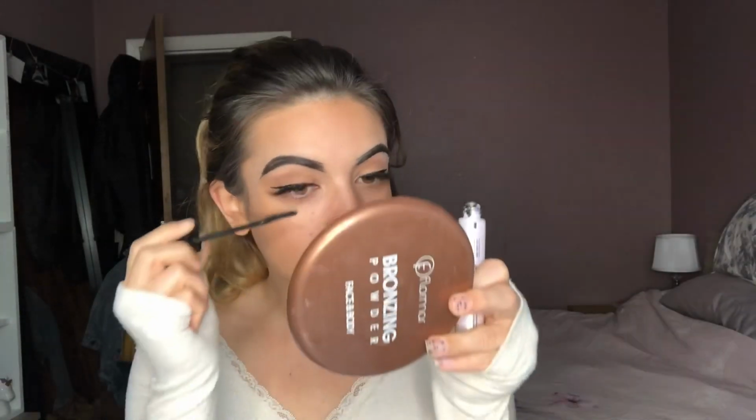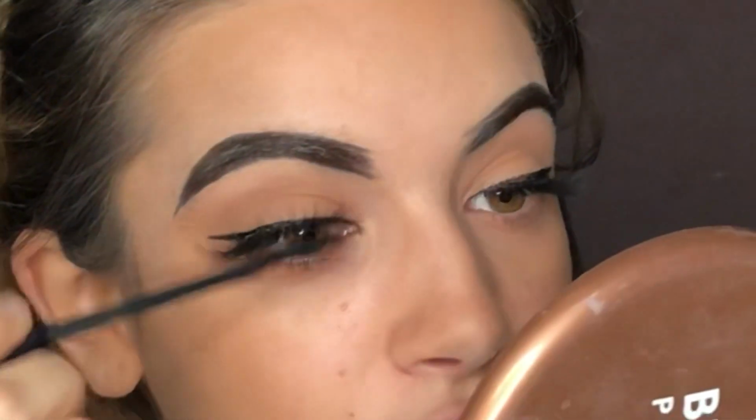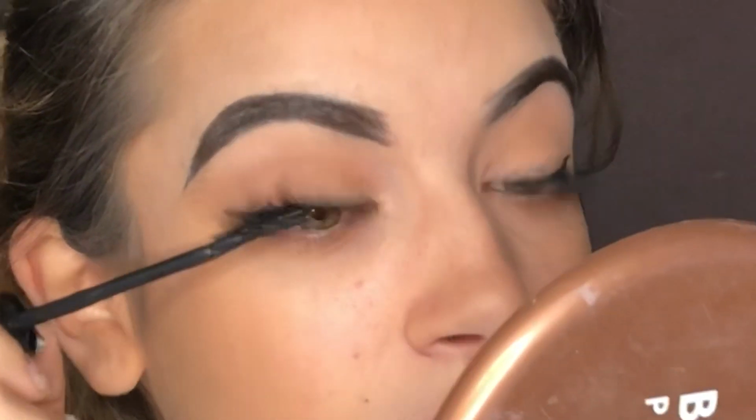Next, I will be adding some mascara, and I will be pressing this mascara and taking just the excess off, because I don't want it too bulky right now. I'm just going to focus on the lower lashes, my natural lashes, brushing them up towards the actual lash.